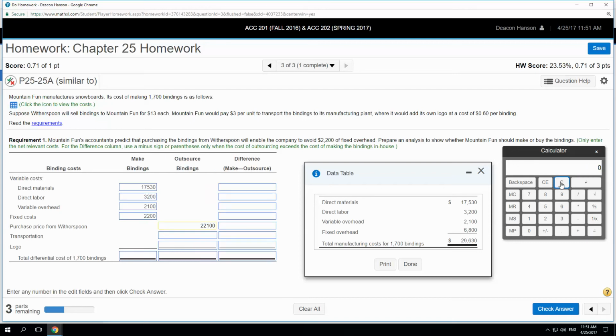That's the purchase price from Witherspoon. And then we've got transportation cost of $3. So the total for 1,700 is 5,100. Okay, so 1,700 times $3, and then we're going to have a logo cost of 60 cents for 1,700 units if we outsource. Okay, so let's tally up the columns.